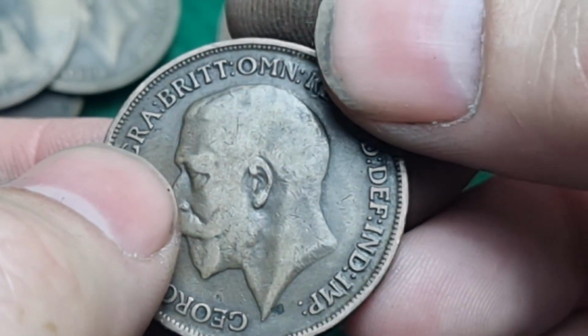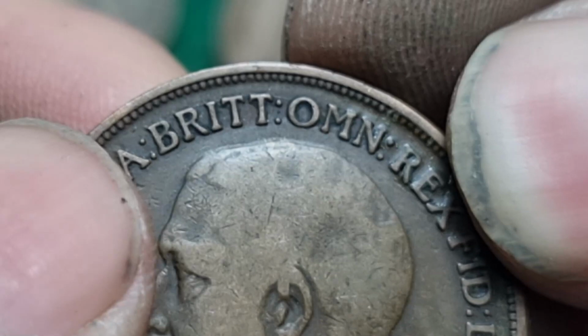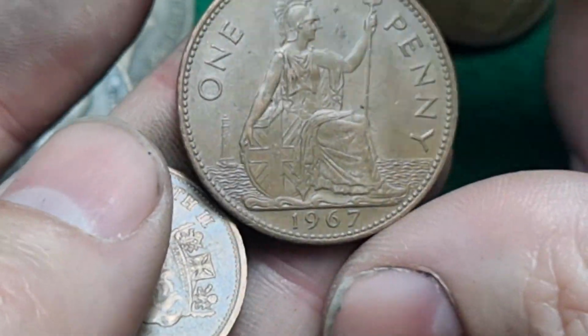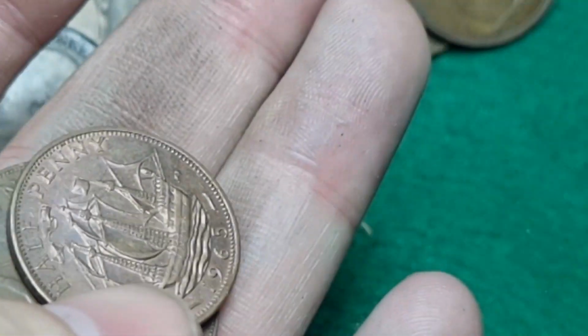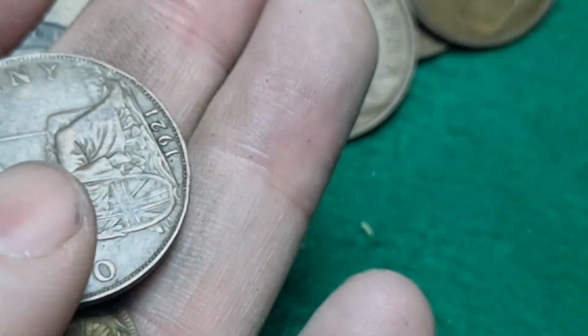1916, two varieties. You've got the recessed and the non-recessed here. Little telltale is the little dot above the colon between Brit and Om. Is usually broken on the 1916. 1942 halfpenny. 1965 halfpenny. Not looking too shabby.